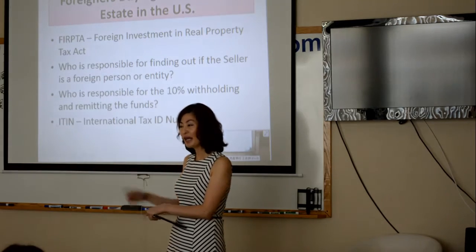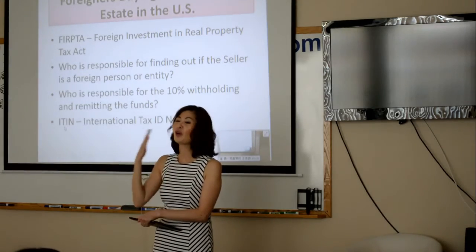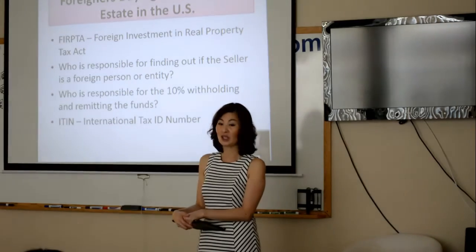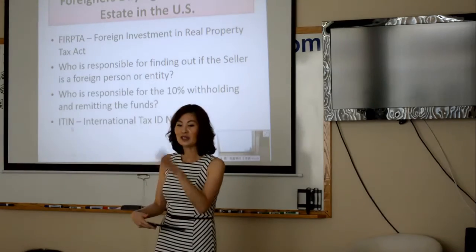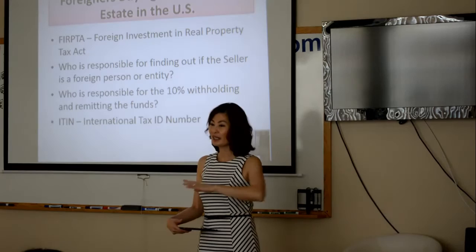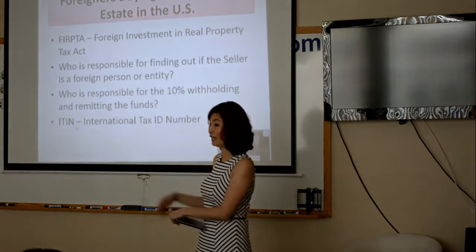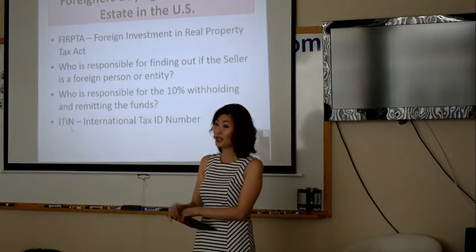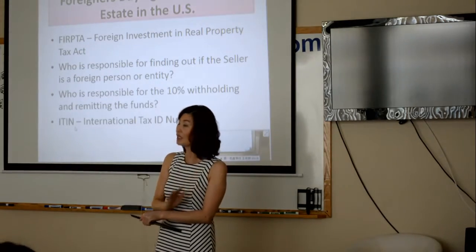If we don't have it, I have still gotten requests to go ahead and send it in anyway. Some clients already told me they don't plan to get this money back at all. Their plan is they're going to sell the property and they'll just pay the 10%. They're not going to even apply for a refund or anything. So they don't care about having an ITIN or not. They said just send it in. At the request of the parties, we can do that.